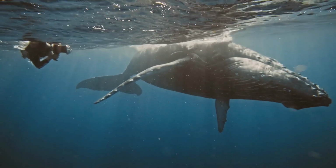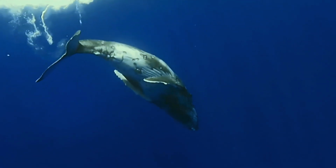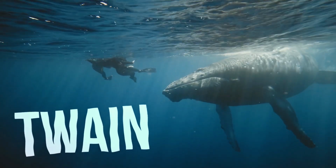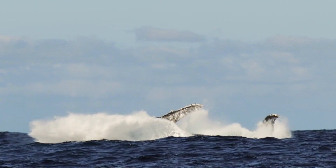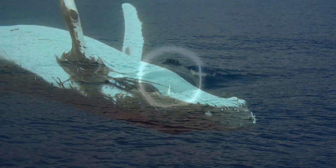Communicating with whales is no longer a far-fetched idea. Scientists from the University of California have already established contact with a humpback whale named Twain. In a groundbreaking experiment, researchers conducted a 20-minute conversation with the marine mammal. Here's how they did it.